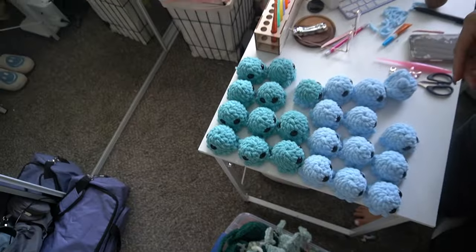Yeah, so I'm gonna keep crocheting. This is my little, let me show you guys. This is what I have right now. Oh my god. This is what I have right here. And I need to get a bin from down from my truck so I can start visually seeing me filling up a bin.